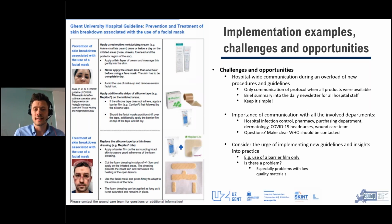In our hospital, for example, we don't see that many lesions, so people mostly only hydrate, sometimes use just silicone tape. The dressings, they don't use that much. So we decided at this moment, we don't change our procedure yet. If there would be more problems, we can still think about it. Also, we now have better quality, and we see because of that also now fewer problems. Next slide, please.